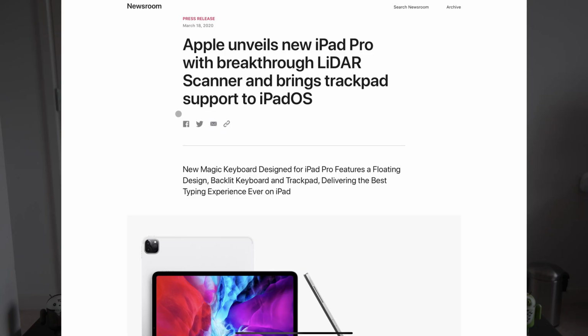Then we get to mouse and trackpad support. Now this was added in iOS 13.4 a few months back, the trackpad support. I didn't think anything of it at first, I really didn't. I linked up my MX Master 2 mouse with it and had a little play around, and it was a bit finicky, the gestures weren't quite right. But I did order the Magic Keyboard, and this thing, it's just incredible. It just changes the iPad totally.